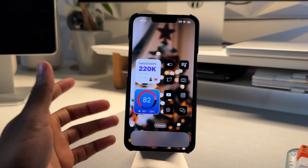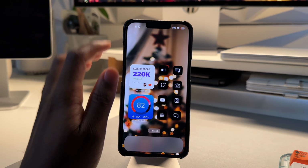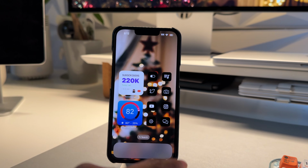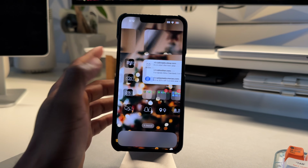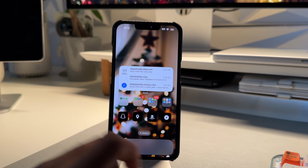And if I slide down again, this is my actual thermostat, so I can control my thermostat. And pretty much the same exact icons here: Twitter, the camera app, the settings app, the music, Apple Music, YouTube, Instagram. This is my YouTube analytics, messages. And if I swipe over, I have everything in folders. So it's a little different.